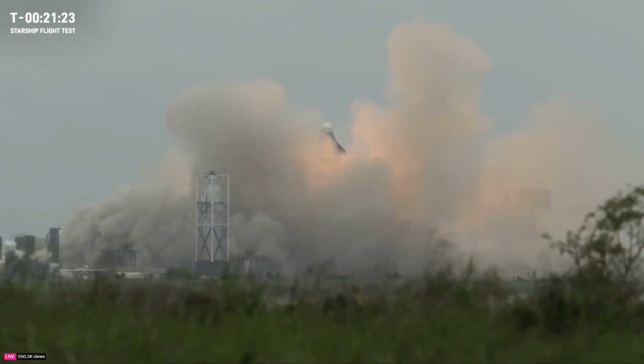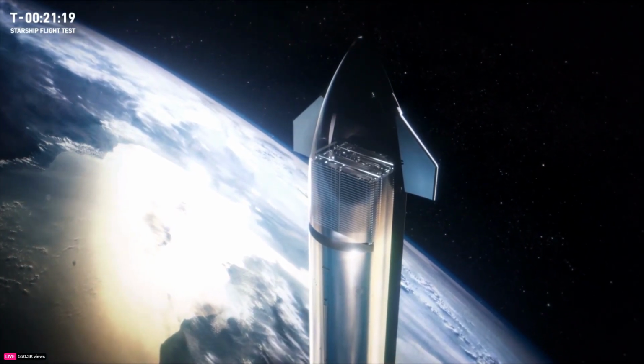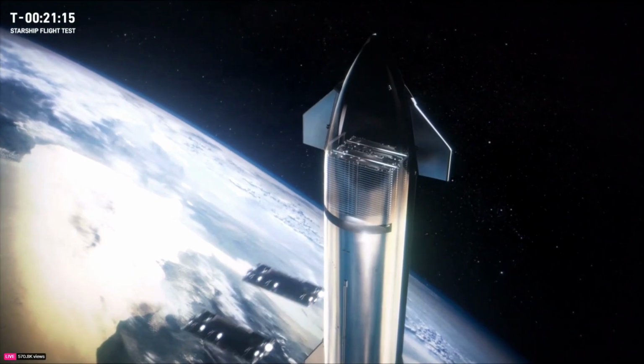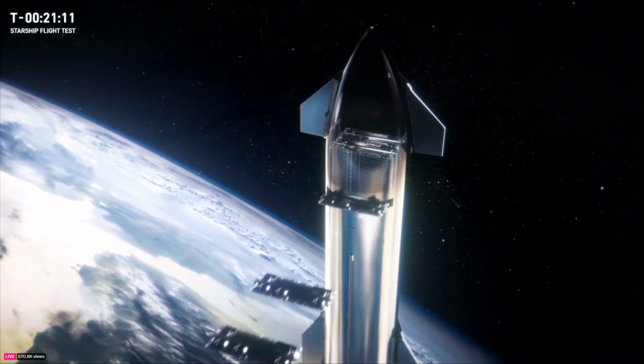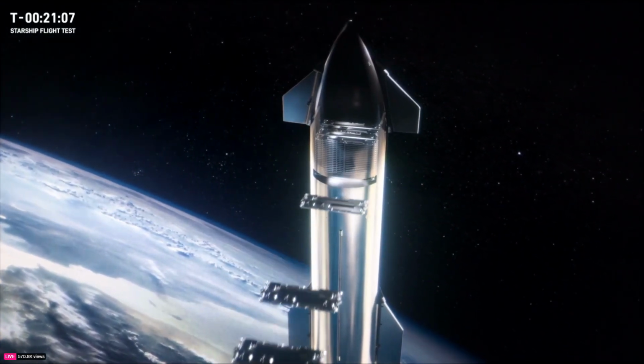We'll also attempt to open and close Starship's payload door for the very first time, a capability that we'll need when Starship starts flying our next generation Starlink satellites. And there you can see an animation of what that will look like as the satellites are deployed one by one through a slot near the top of the spacecraft.